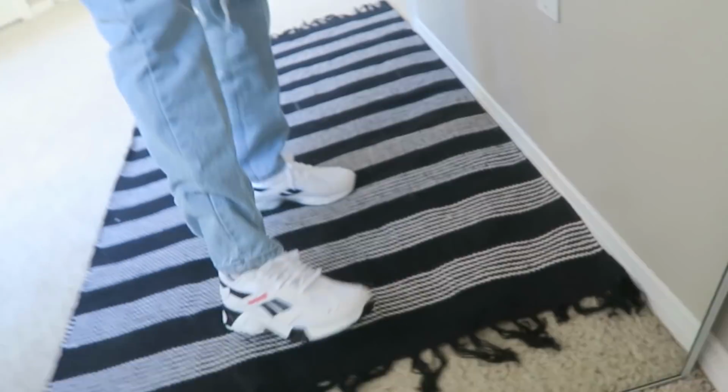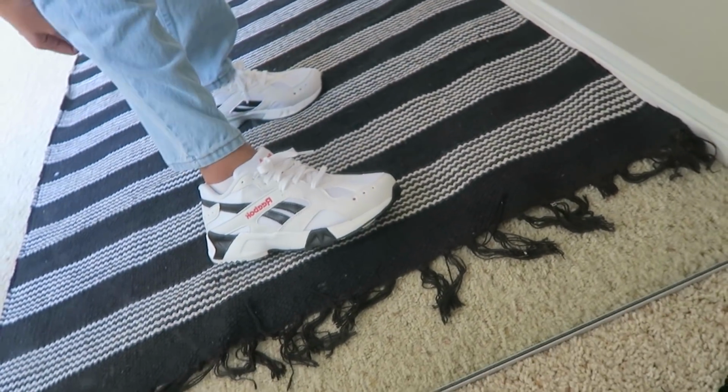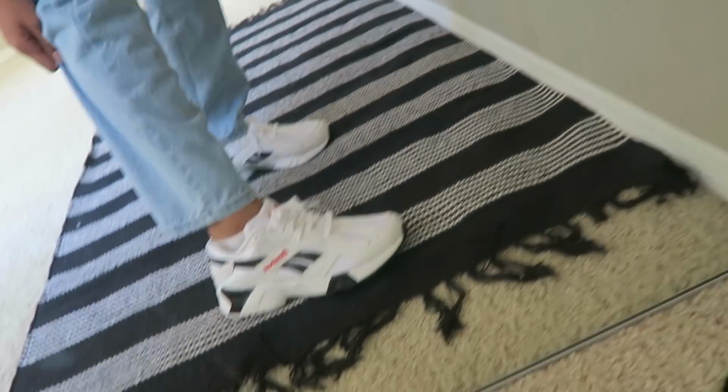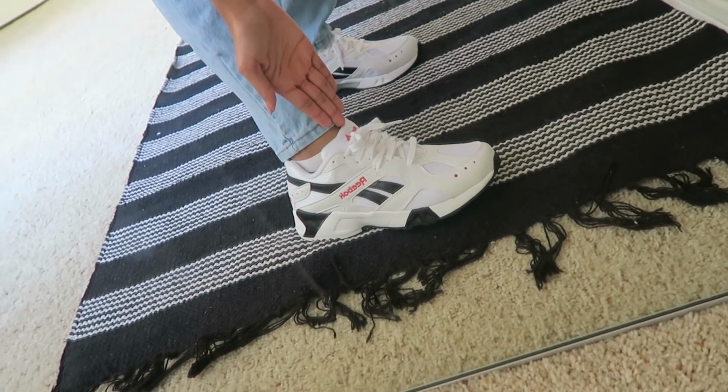A lot of people think that they don't like dad sneakers, and I think it's because there's a lot of styles of dad sneakers out right now that are very intense, if you know what I mean. But what I like about the Reebok Aztreks is that they have a dad sneaker silhouette, but they're still very wearable. So we've got our Reebok Aztreks.